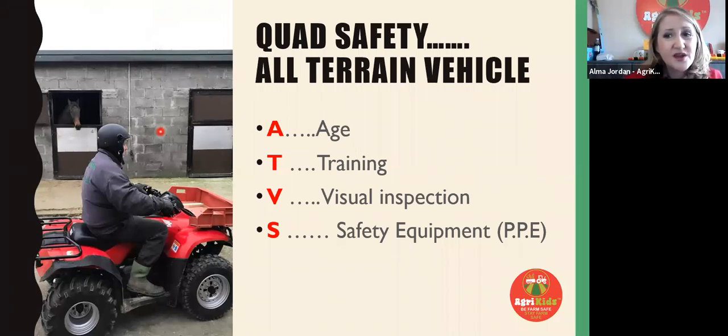But we've had a huge amount of accidents involving quad bikes. So I thought it might be a good idea to fill you guys in on some good tips, so maybe you might spread the word to some farmers that you might know. Do you know when you were learning how to read and write and everything else, we all learned our ABCs. Well, I thought, why don't we put quad safety into ATVs? And that would be a great way to help us remember a few key safety tips.